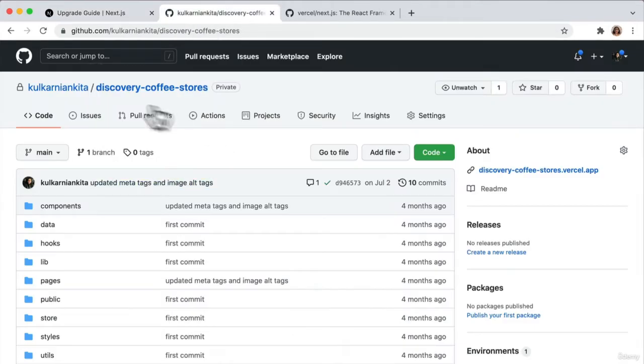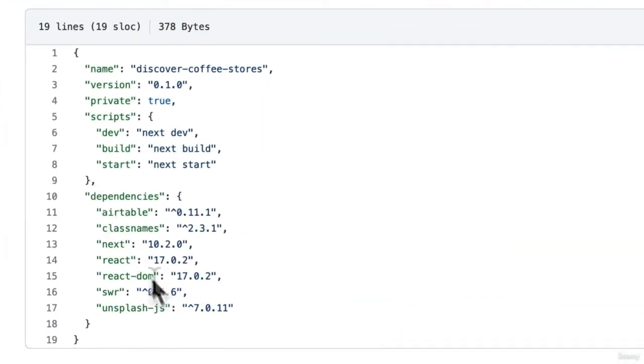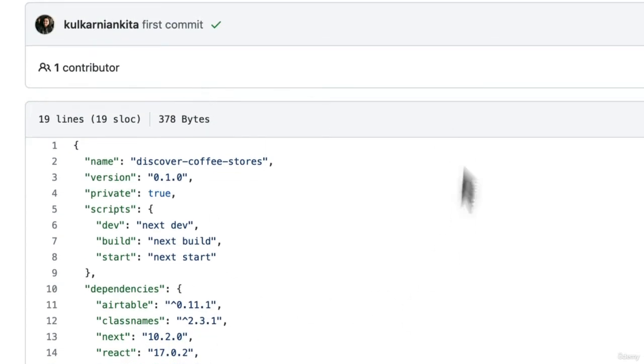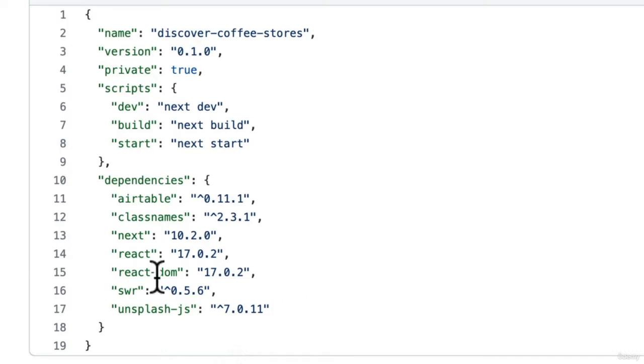For our project Discover Coffee Stores, we have a package JSON over here, and this package JSON has all these dependencies. We are pretty much locked in on these specific versions right now. Anyone who clones this repo and downloads it on their local computer is going to get these package versions when they run npm install. Now, we need to make sure that we keep these dependencies as up-to-date as possible. So, how about we go ahead and do that?